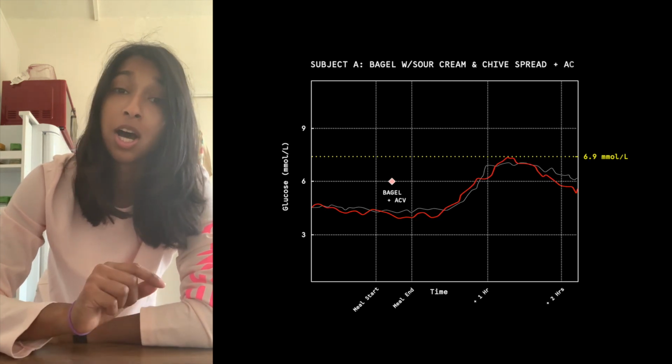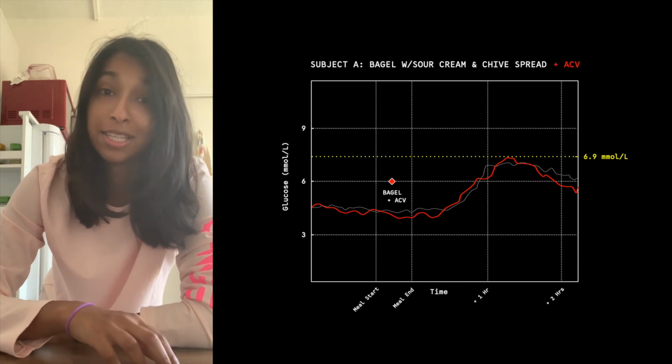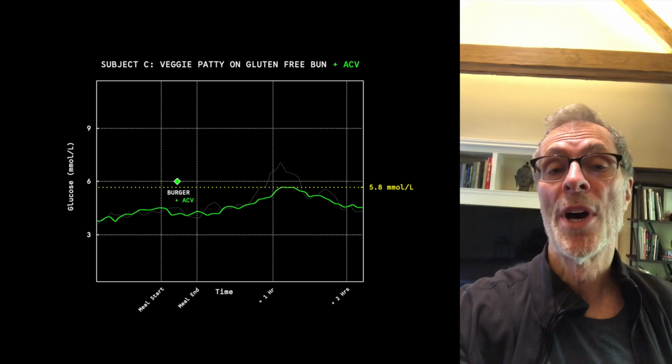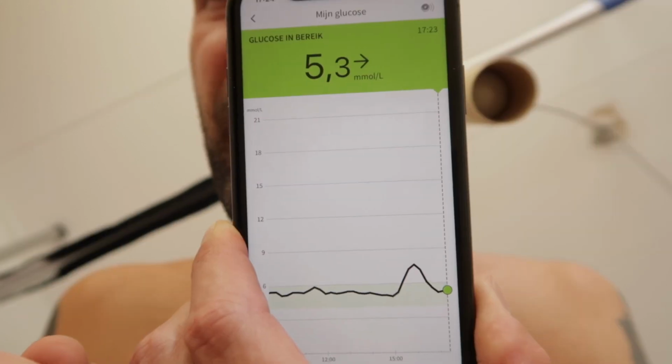And my glucose has gone up to 6.9. So the apple cider vinegar didn't really seem to have much of an effect. My CGM did not spike the way it did when I did not have the apple cider vinegar. I definitely saw a difference. All right, now it's been more than 2 hours. It's not that big of a dip. I was expecting a much steeper dip actually, given how I felt after consuming the food.